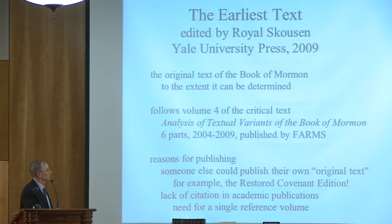We call it the earliest text because there was some concern that we really can't tell that it's the original text. Remember I said the original text is what Joseph Smith would be given through the instrument. And of course, there are areas where you can't be really sure. So we decided to call it the earliest text. And Yale was not happy with the original text as a title. The church was not happy with the original text. And so we came up with the earliest text as one that's more neutral. But it still intends it to be the original text of the Book of Mormon to the extent it can be determined. We really have to add that.